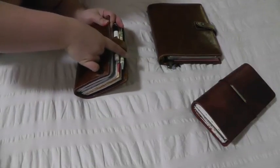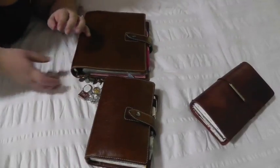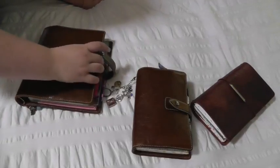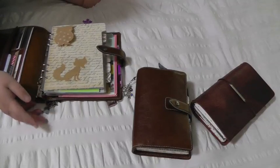Both of them have the benefit over a spiral bound planner that you can take pages out, if you're a decorator or you just don't like rings or something in the middle getting in the way. With a ring binder, you can pop open the rings and take whatever pages you're working on out to write on them.